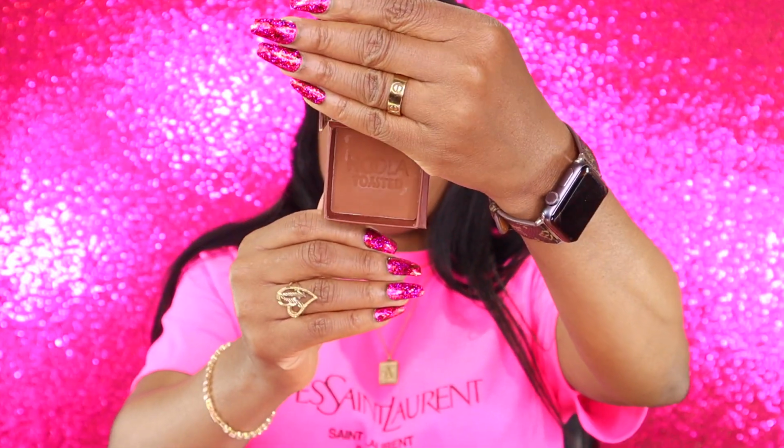So I heard that the Hoola Toasted Benefit Bronzer is a good contour color for my skin tone. Hoola is the number one seller, but Toasted is one of their newer bronzers. So this is what it looks like. There's a mirror which I'm covering up. Did someone swatch this? No, I don't think it was swatched. It looks like a little bit, but I don't think so. I think I'm fine. So excited to try that Hoola Toasted Bronzer.